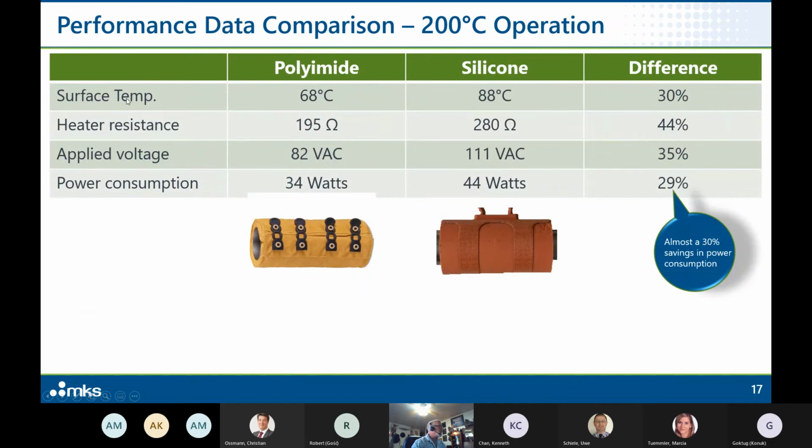Oh, this slide's out of place. This is your surface temp, heater resistance of each type of material, and the power consumption. You can see that with the polyimide material, our power consumption is almost 30% in savings over a silicone-based heater. Pretty impressive. It's about 1/3 of the weight of this heater here, and yet we're still able to get 30% power savings.